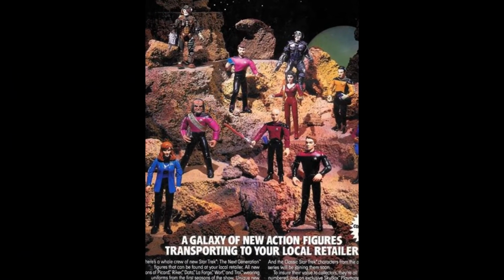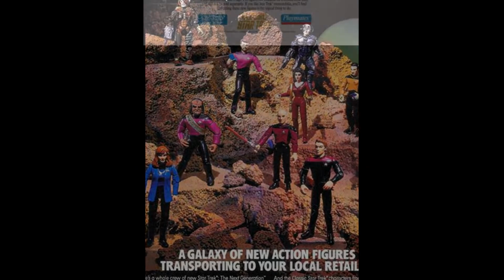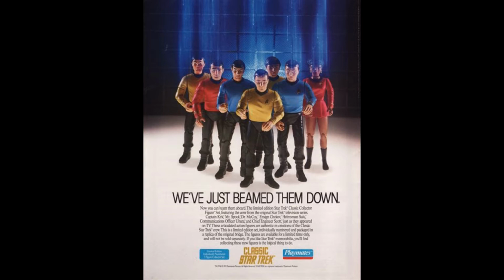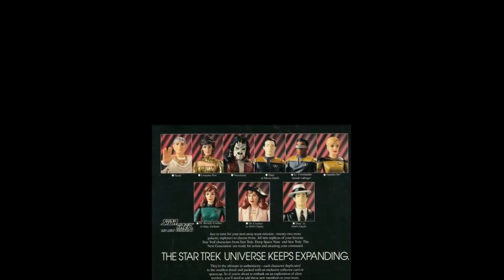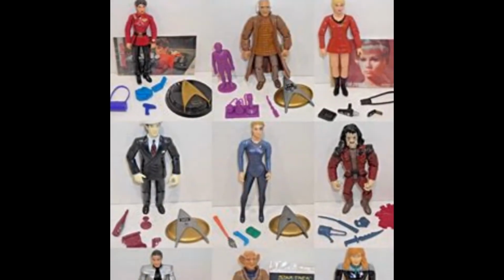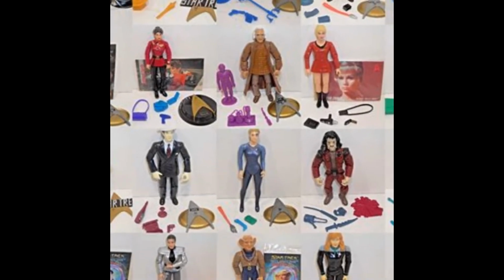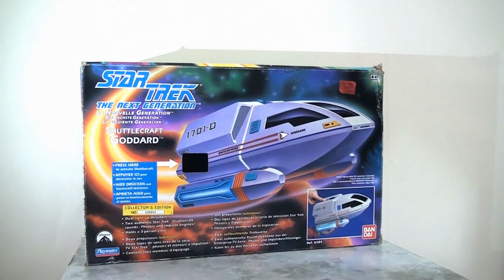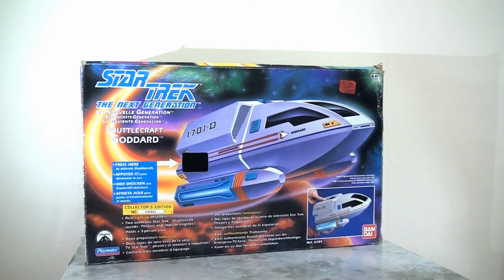To begin with, it was chiefly focused on The Next Generation, but as the line grew in popularity, they began to expand and look at the original series, the films, and of course, Deep Space Nine and Voyager were to follow. The line was so popular they began to look at different scales of action figures, and of course looking at playsets. And today I'm going to take a quick look at one of my absolute favourite playsets from this line. It is of course the Next Generation Shuttlecraft Goddard.